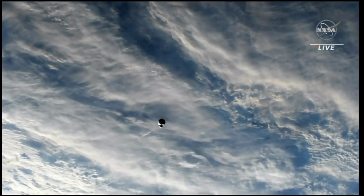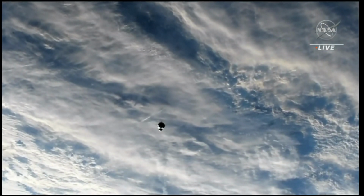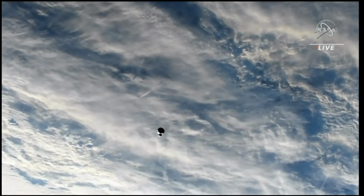And these views from the space station look incredible. I can only imagine what the astronauts on board the station get to see with their own eyes. That looks amazing.